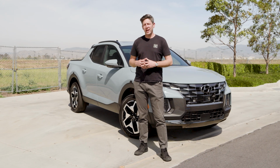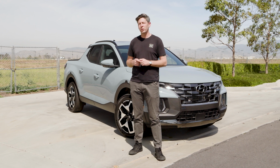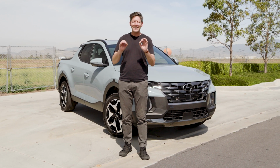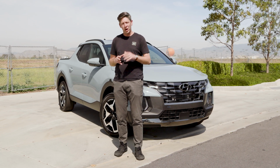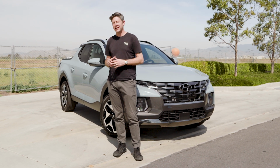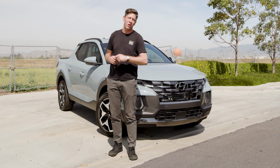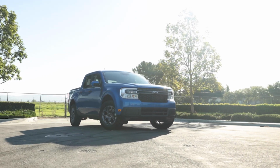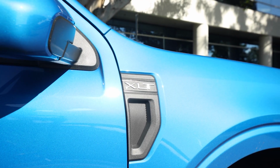The starting price of a Santa Cruz sits nicely at $25,215, but we told you that you need to jump to the turbo motor, and that instantly adds $10,000 to your bottom line. This one here, as tested, is over $41,000, which is an absolute ton of money, especially when a very nicely equipped Maverick can be had on the much better side of $30,000.